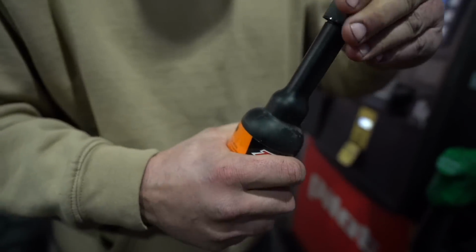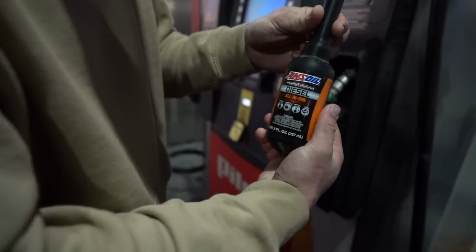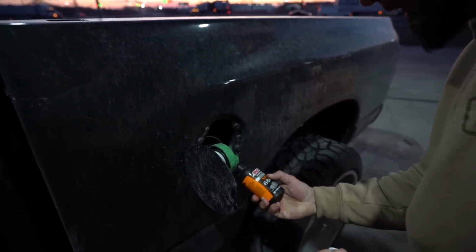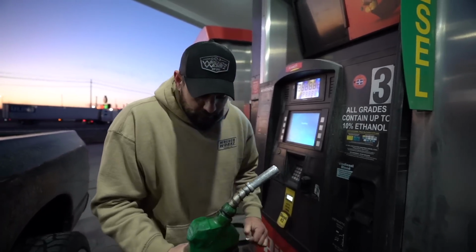Cold, man. What you got there, brother? Little AMSoil diesel all in one before we get this fill up in. 3, 2, 1. Select nozzle. Woo, it's cold.